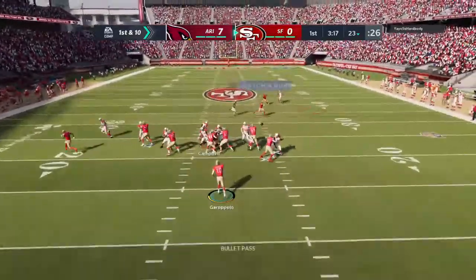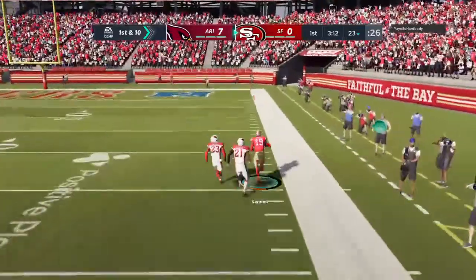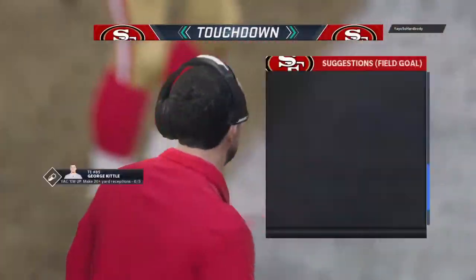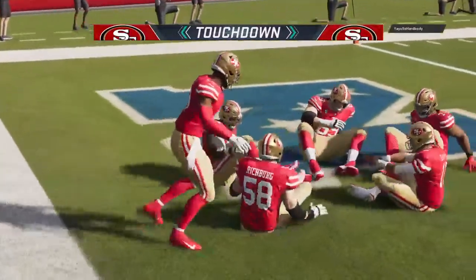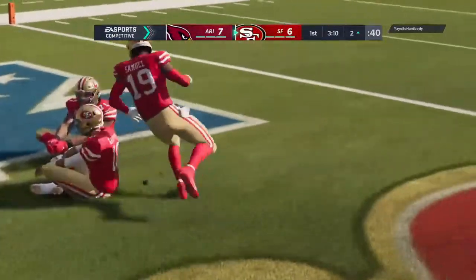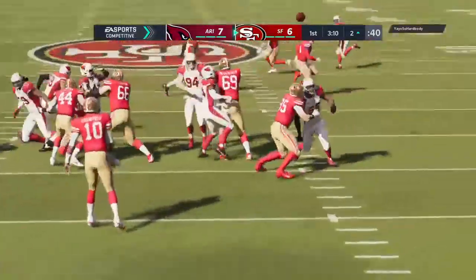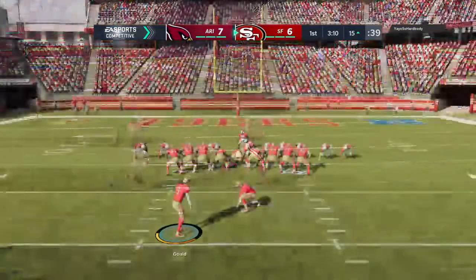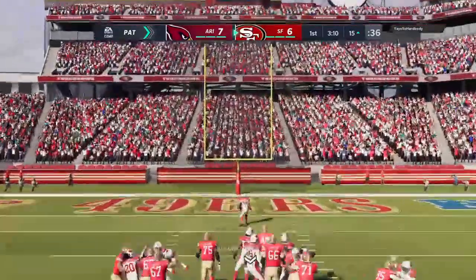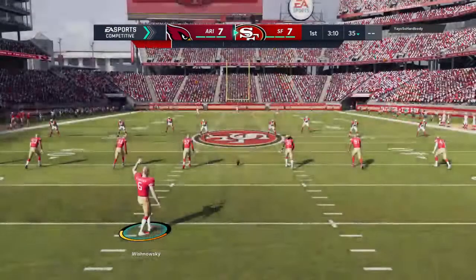Off play action, he'll throw to start the drive. Man open, that's Deebo Samuel. And he's going to take it in. Touchdown, San Francisco. Deebo Samuel, 77 yards. And the 49ers are within an extra point of tying this thing up. Robbie Gould on for the extra point. It's up and good. So these teams match touchdowns here in the first quarter, and we're tied 7-7.